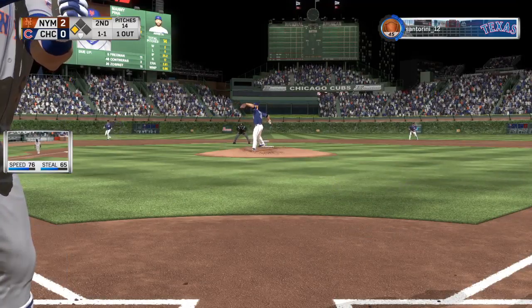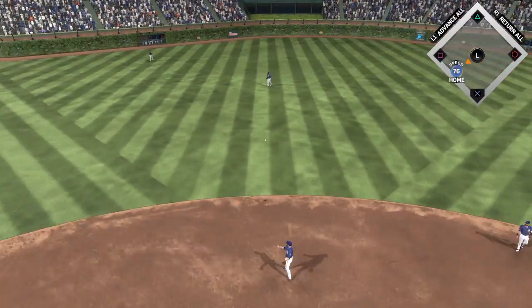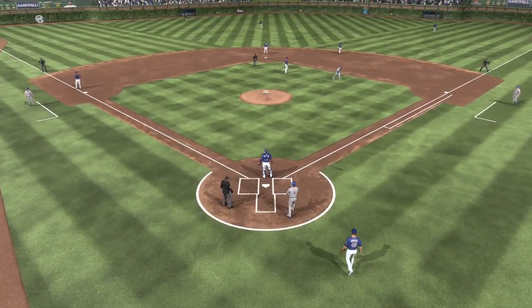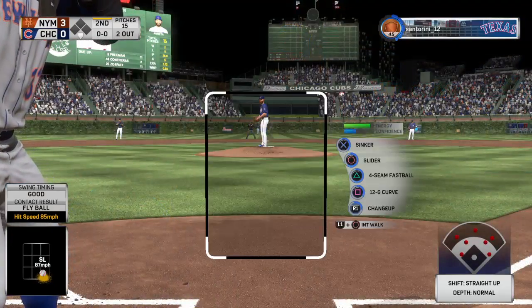Ready with the 1-1. Sent in the air out to straightaway center. Catch made in center. Here comes the runner from 3rd. And he will beat the tag. Safe at the plate. Now at the plate, Steven Matz. He'll get to take his first cuts here.